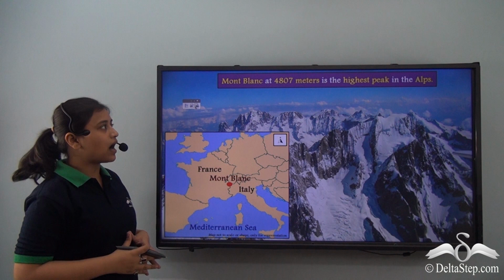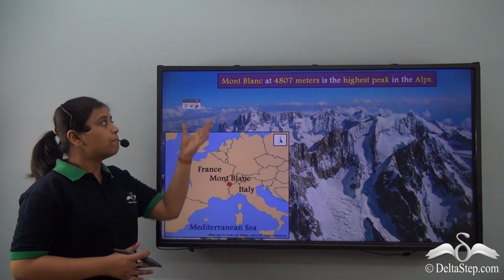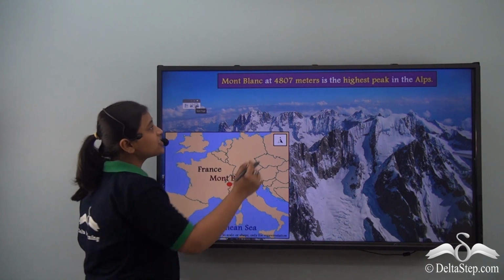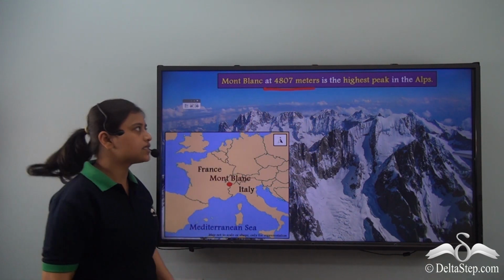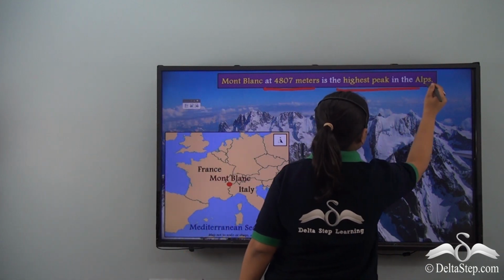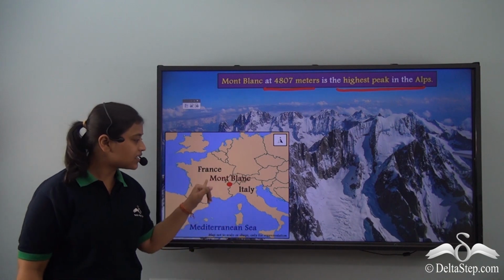Now let's talk about the highest peak of Alps. So Mont Blanc at an elevation of 4,807 meters is the highest peak in the Alps. As you can see here, it is situated right here.